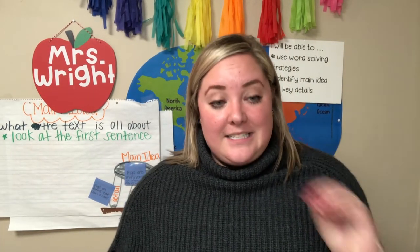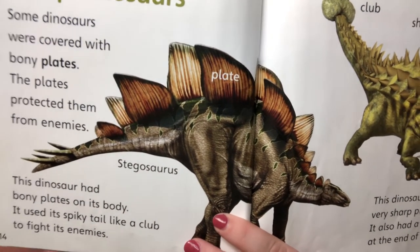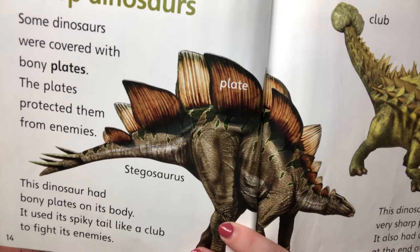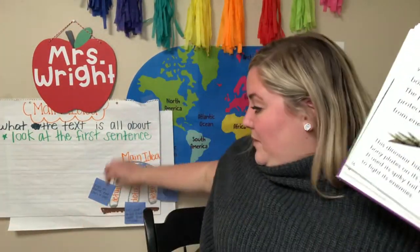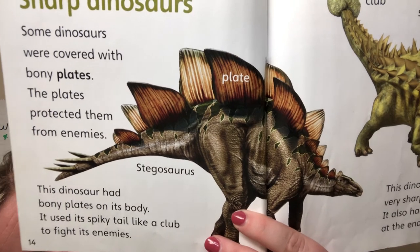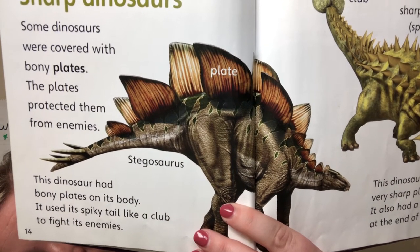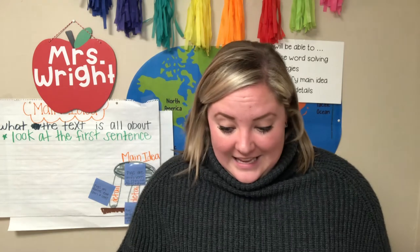Now we need three details that support that. Bodies covered in plates. So dinosaurs had bodies covered in plates. So what were those plates for and why did they cover their body? What are details we know about that? Yeah, the plates protected them from enemies would be a detail. It would be one of the legs of the stool. Yeah, so it uses the plates to fight enemies. They're bony.